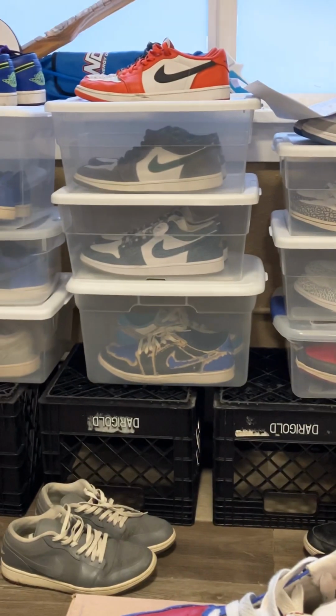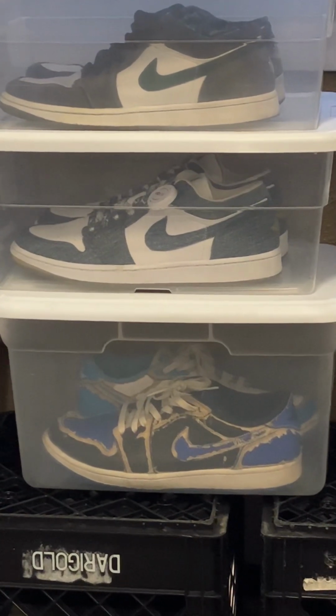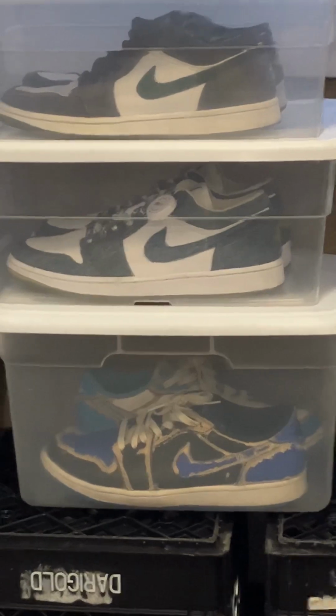Man, always the shoes that are in the bigger sizes are always rare, especially my 11.5. I got some rare shoes in my collection now, man. Those are super rare, too, right there. The denims, those were a women's exclusive, but they made bigger sizes. That's a size 13 in women's, and men's size 11.5.